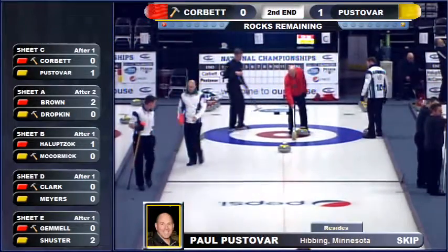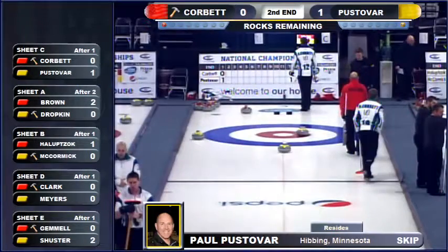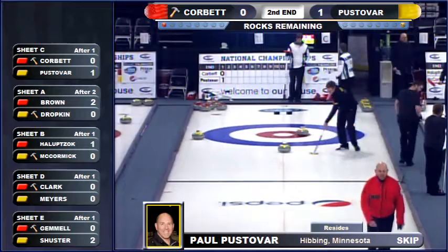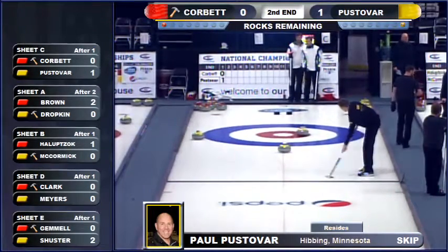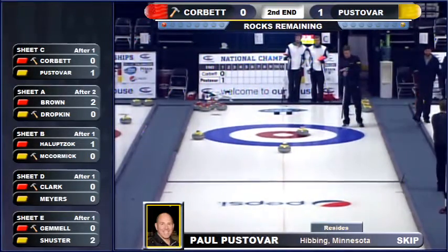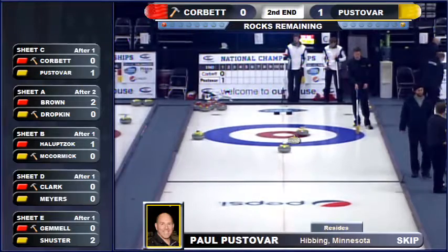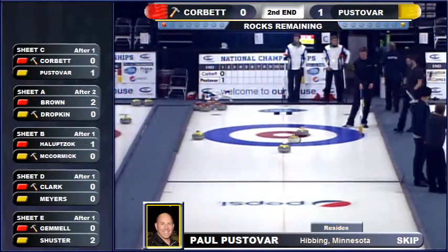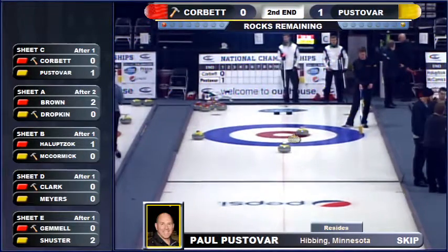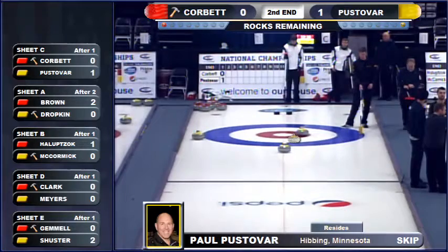All right. Rock looks like it's out of the rings. A little more broom, or if I just hit it. We were already a little tight, so that should be okay. Paul has a chance to guard this stone. Yeah, and he's going to do that by putting it in the rings. Just tucked a quarter underneath that stone. Producer Brian Anderson, that is it. Let's see how close Paul Pustovar and team come to putting a rock in that perfect spot.